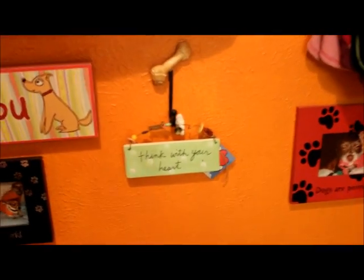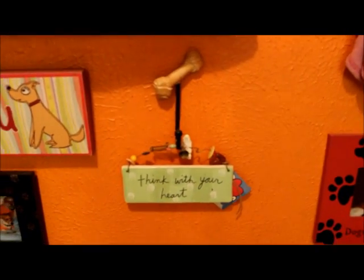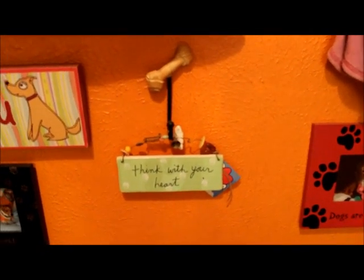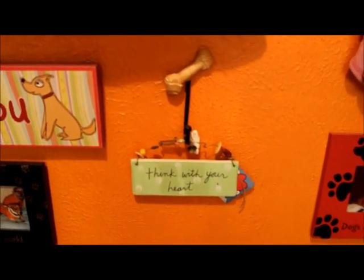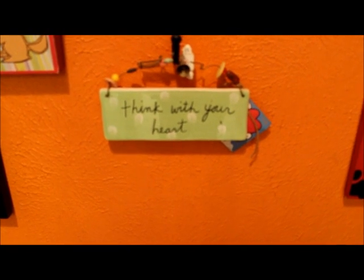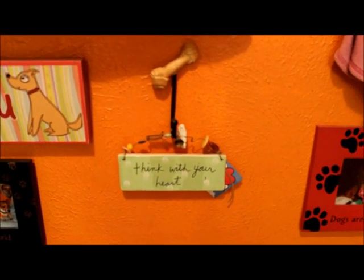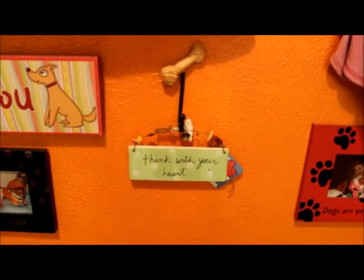And over here, that dog bone hook came in a set of three. The other two is on the next wall. I'll show you in a minute. That came from Bed Bath & Beyond. And this little sign, Think With Your Heart. I got that as a gift. I had no place for it anywhere else, so I thought it would just look good in here. So I hung it on that.